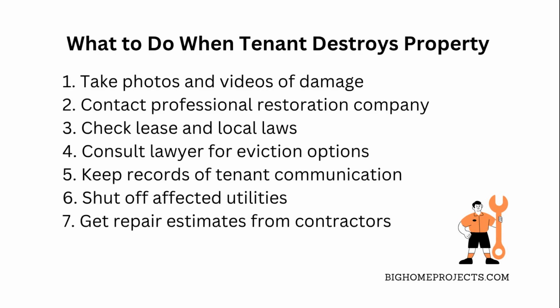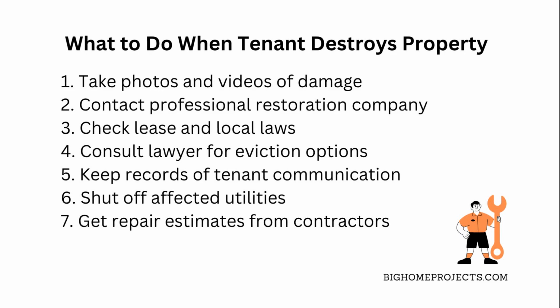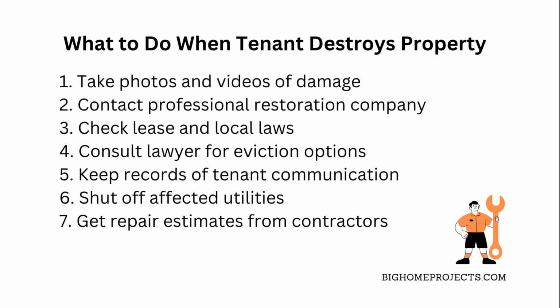While waiting for repairs, shut off any affected utilities like water or air conditioning to prevent more damage. Make sure to warn any future tenants about your strict policy on damages to avoid repeats. Finally, get estimates from contractors for fixing ducts, drains, and any other parts ruined by the spray foam.